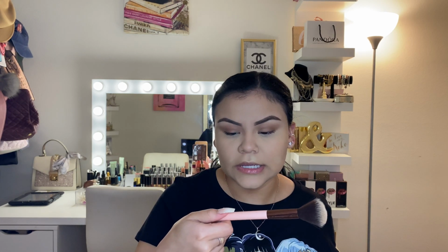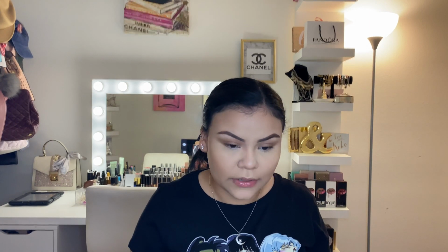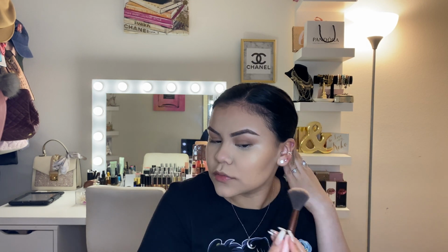But yeah, I'm gonna use this bronzer, and I'm gonna take this brush, Luxie 514. I just want to lightly bring some warmth to my face with this bronzer.